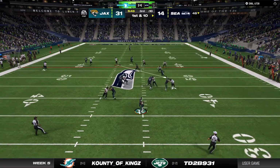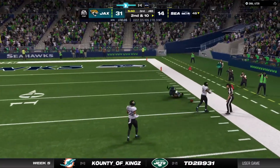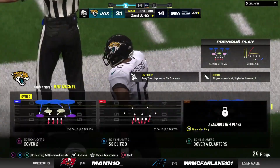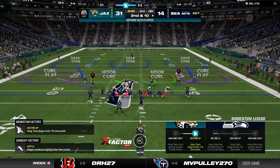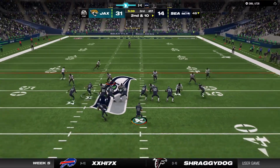From the gun, here's Fields. Going for Metcalf on the deep ball. And he bats it away, and it falls down incomplete. Zone coverage there, and they were playing deep. That makes it obviously a little bit harder to run by guys. And that time, there's not much of a window to get the ball in there, and it winds up incomplete.